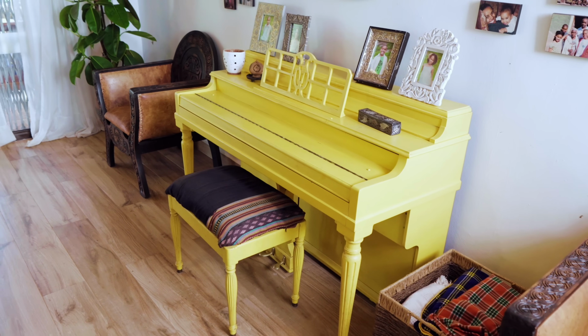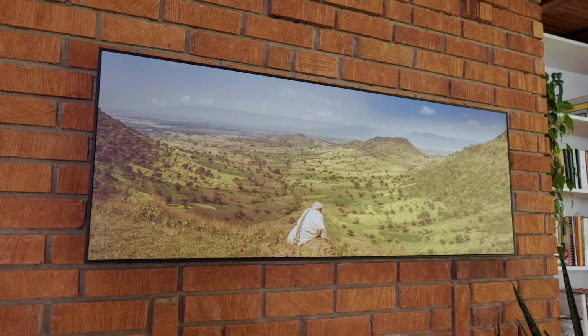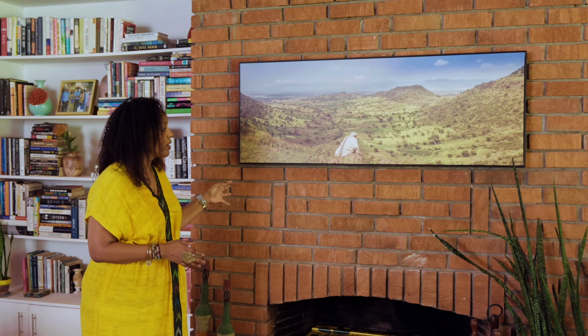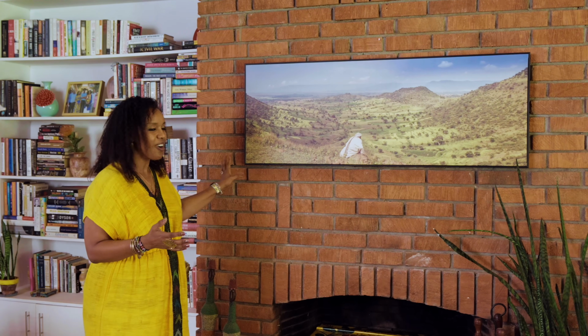And then the heart of this room to me is 2 things. One, our yellow piano, but also this beautiful photograph by an amazing Ethiopian photographer. Her name is Gueye. Just amazing. She has such an eye for capturing landscapes, for capturing people. And this is a picture of the Amhara region of Ethiopia, likely a farmer who's sitting down for a break. But to me, it's like a window into another world, into home. So this is really the heart of our home.